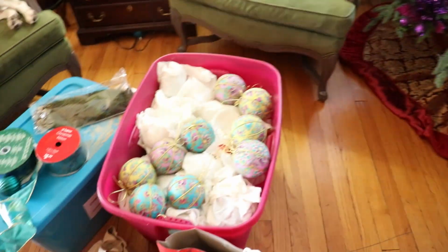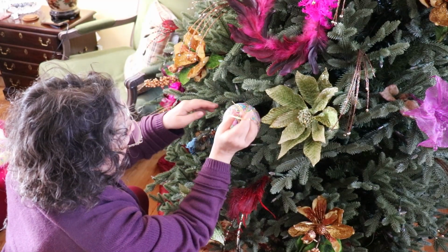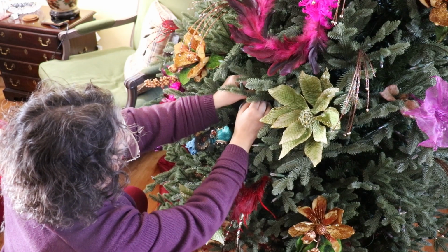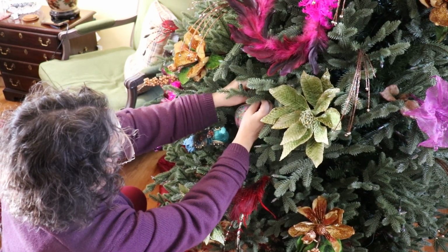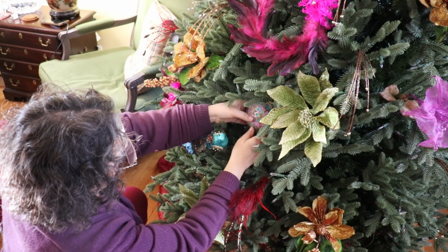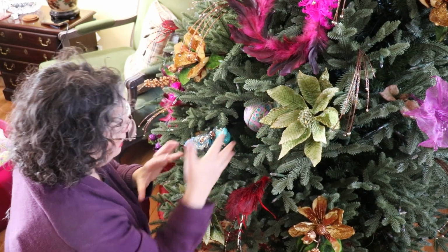Okay, bubbles. So these are big, and I like to put them a little bit on the inside. Move things around a bit, like this, see? Dimension in and out.